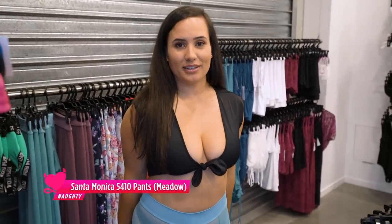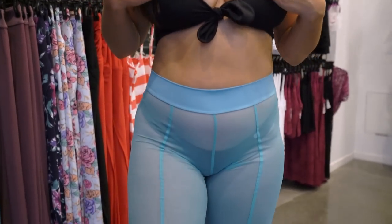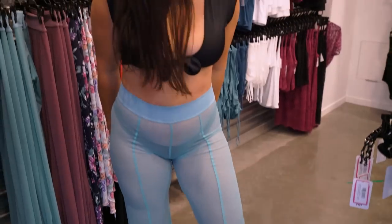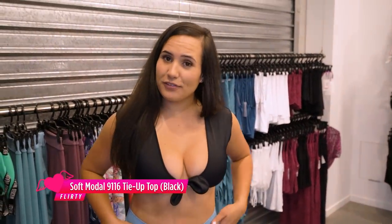Now I have the Santa Monica pants on in Meadow, which is a beautiful color. I really love the black knickers and tie-up top with this color. I think it's gorgeous. We have previously come out with the white and the black, which is also stunning. This is actually the first time I've tried on these pants, and I actually love them. They really hug your figure, and I feel really good in them and confident. They would be great for festival, wearing by the pool, to the beach, or even just dressing up, really, I think. Let me know in the comments below what you think about these pants and what your favorite color was. And also, let me know what you would match it with.